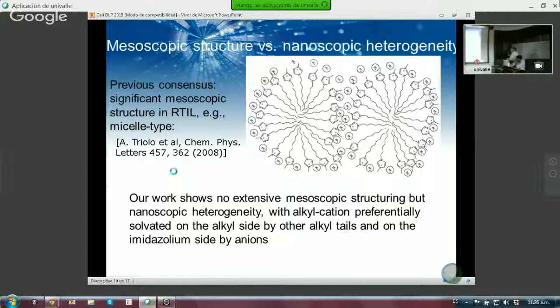Actually, what we have found is that we don't find any evidence of this, but of course there is considerable evidence for nanoscopic heterogeneity. Heterogeneity means that the system is not uniform. There are places where it has one kind of structure and other places where it has another kind of structure. And the scale of this is on the order of 10 to 20 angstroms, which, as you know, corresponds to 1 to 2 nanometers. So we call it nanoscopic heterogeneity.